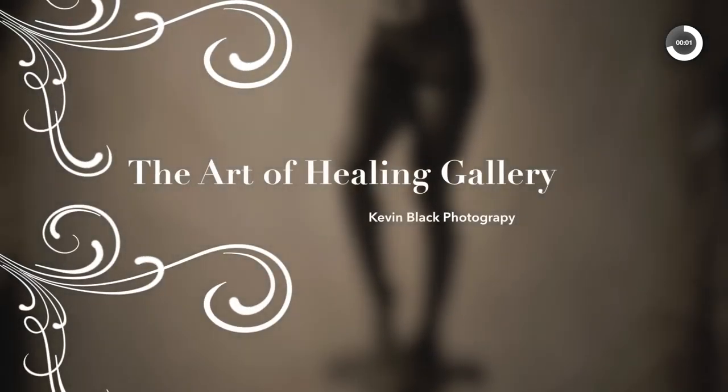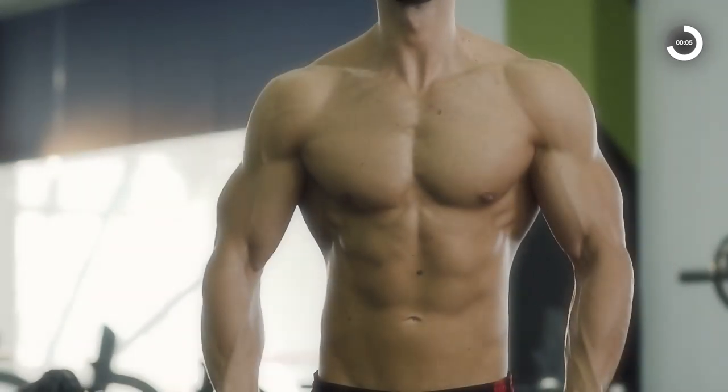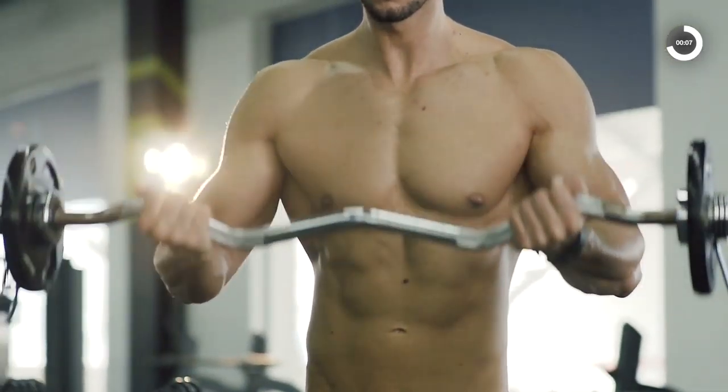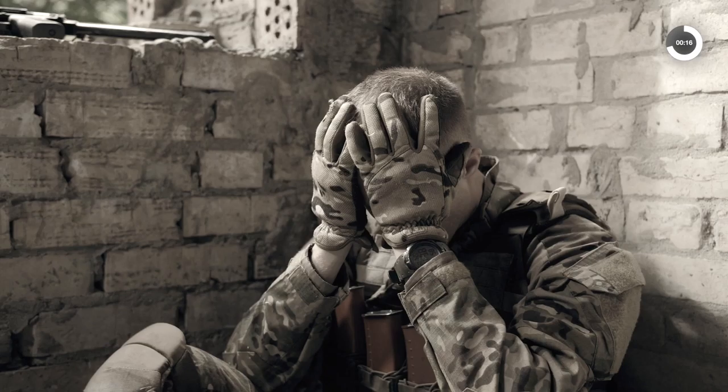What does strength look like? For someone healthy and full of life, it may mean a slim, muscular body. For a child with a leukemia diagnosis, strength may look different. For a vet suffering from PTSD, perhaps another visual comes to mind.